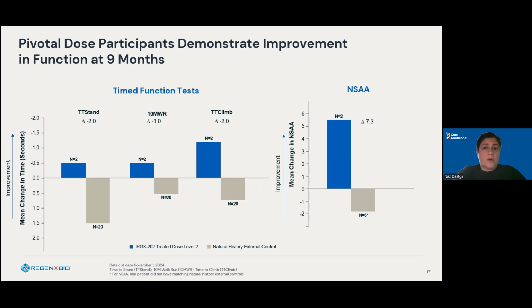So we're going to show you again the timed function test here as an average for all of those dose level 2 patients. So as an average between the 2 patients, they improved by 2 seconds compared to natural history. And the 10-meter walk on the time to stand, in the 10-meter walk run, they improved by 1 second compared to natural history. In the time to climb, they improved by 2 seconds compared to natural history. And the average improvement in the NSAA was 7.3 seconds. But again, we don't have the natural history comparator for the 12-year-old. So take that with a grain of salt. It would most likely be higher than that.